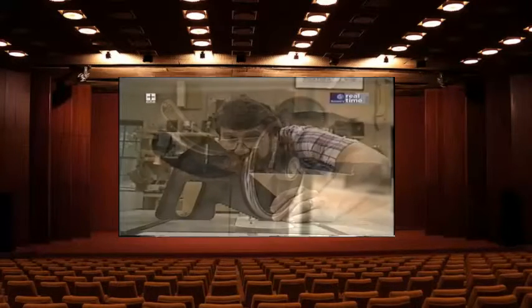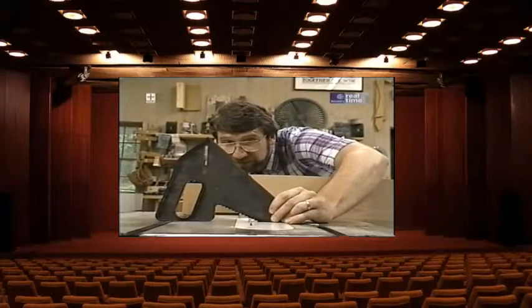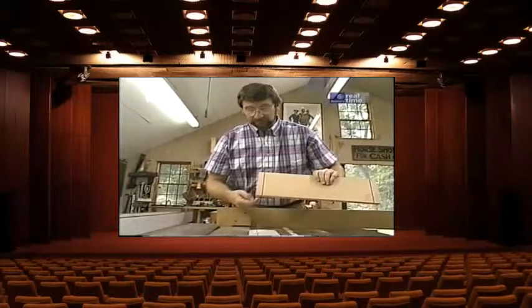Without changing anything except the height of the blade, which is now going to be 3/8 of an inch, I'll make the next shoulder cut, which is at the top and bottom edge of each board.